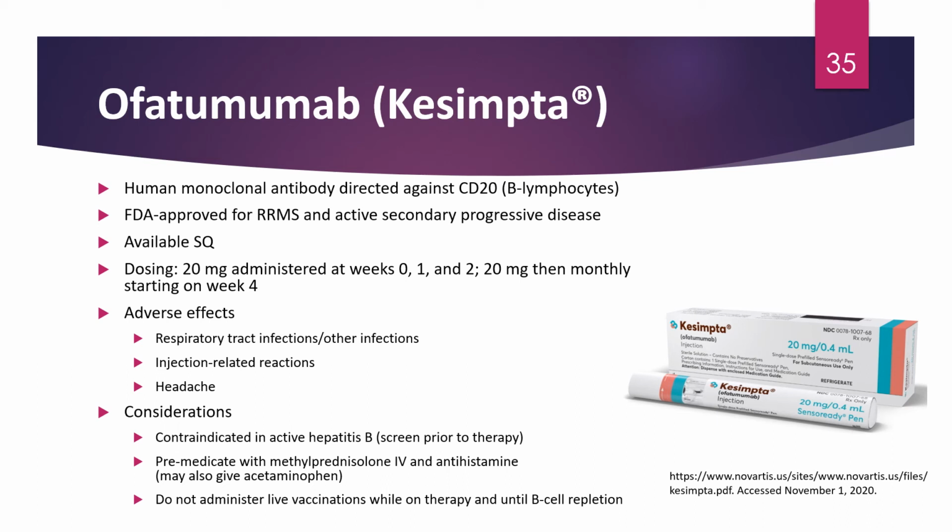Similar to the other CD20 inhibitors like Rituxan and Ocrelizumab, respiratory tract infections, other infections, injection-related reactions, and headache are problems with Kesimpta. Considerations: contraindicated in Hep B.